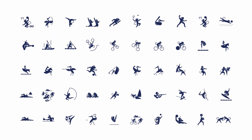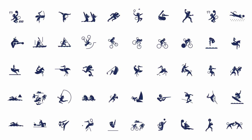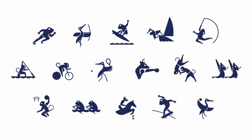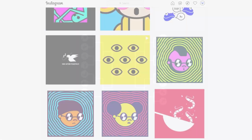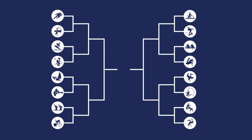And here they are. Some of them need some work, but others shine above the rest. These would have to be my top 16 favorite pictograms, but there's gotta be a gold medalist here, so I'm gonna leave it up to you to decide. I went over to my Instagram and held the most important tournament to ever exist. The 2021 Animal Olympic Championship.